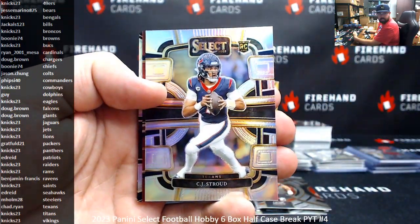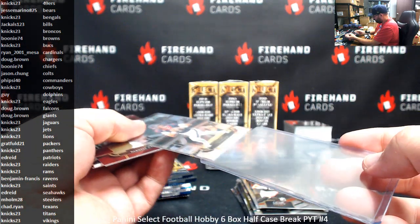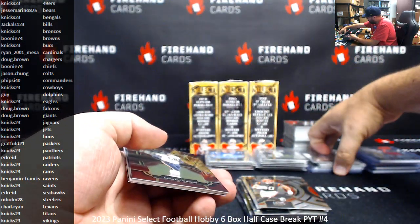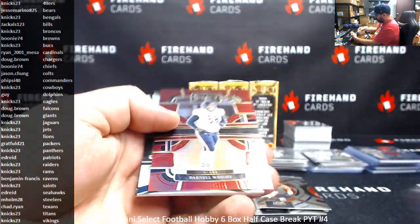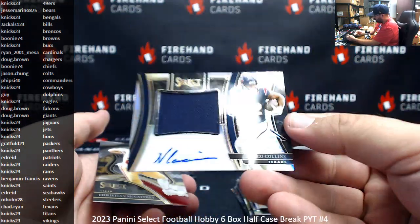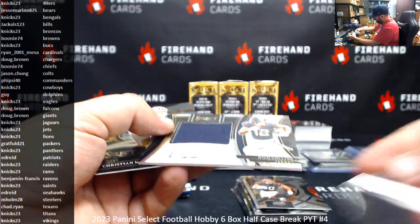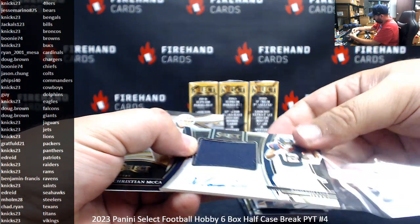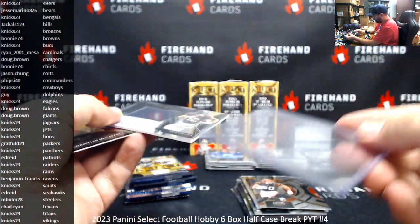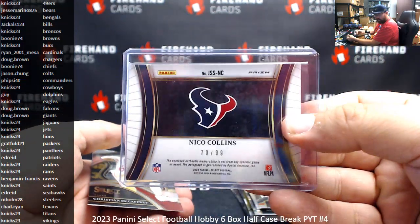Hey, there's a silver rookie of CJ Stroud for the Texans. I think we pulled one of those in the other half as well. Darnell Wright for the Bears, number to 149. And for the Texans, Nico Collins, autographed memorabilia, going to Chad Ryan. That one's number 99.